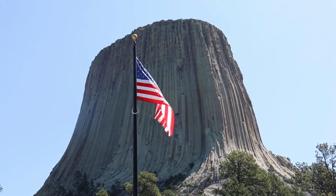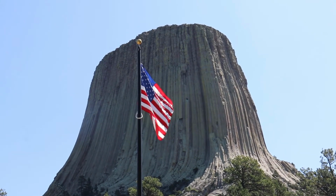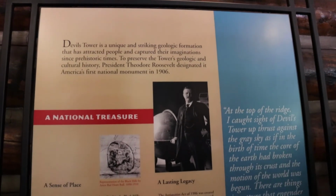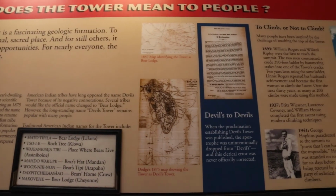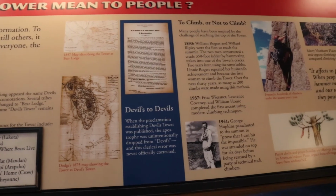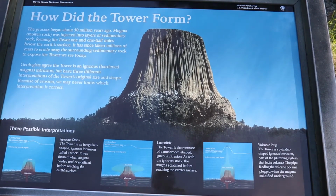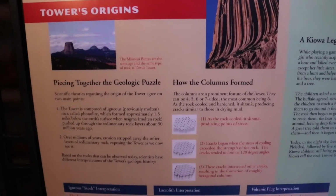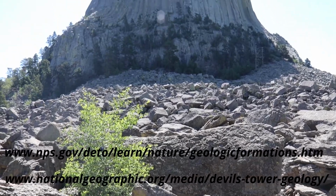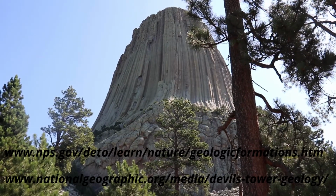Interesting. Devil's Tower was named a national monument in 1906 by President Roosevelt and is sacred ground for over 20 Native American tribes who perform ceremonies in the park each year. The tower stands at 867 feet from the top of the boulder base, and geologists agree it started underground as molten lava, but cannot agree on how the lava cooled to form the tower. There are at least 3 different theories you can research using the listed websites.